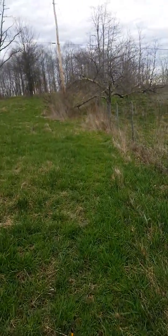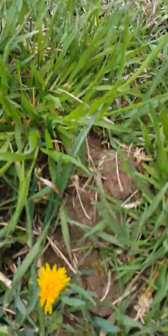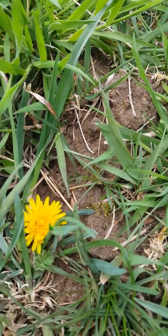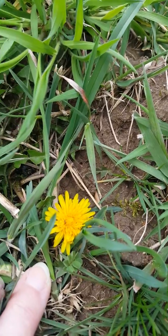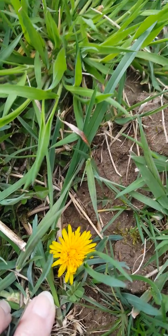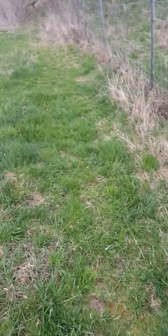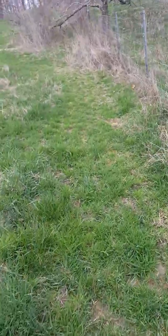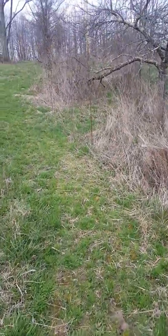And up ahead, before we get there, we have one of our very first dandelions of the season. You can see it's just starting to sprout up through the ground. And dandelion is a very beneficial plant. A lot of people think it's a weed, but it has a lot of medicinal purposes, a lot of useful uses for it. And so before you mow it down, you might want to check that out a little bit.